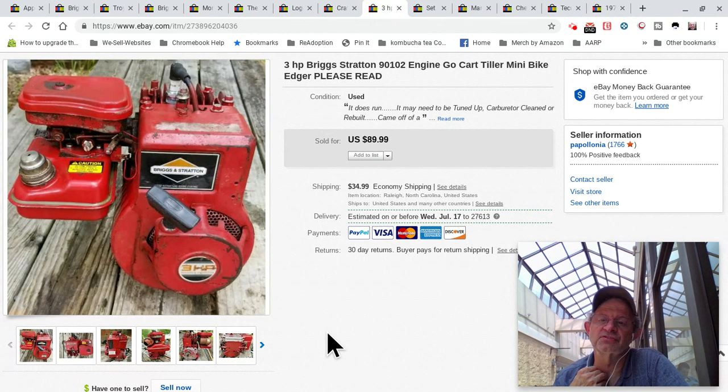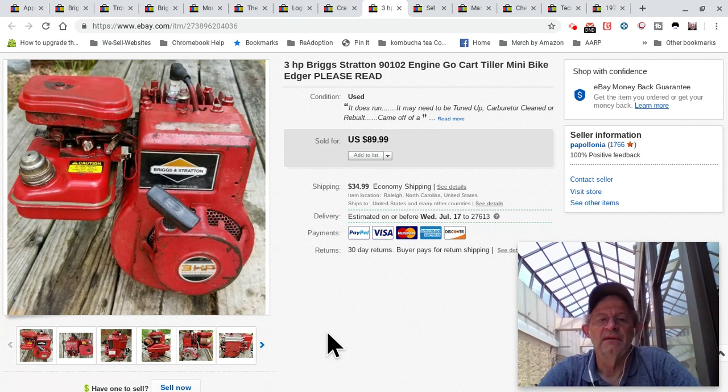Let me tell you the story of this engine. I was down at the flea market. I don't do much thrifting or garage sailing, but I was down at the flea market for Father's Day. It's something I wanted to do. Family took me down there, walking around. I saw this edger. This was on a Little Wonder edger. And I thought, I could pull a motor off and easily get $100 for it. And it ran.